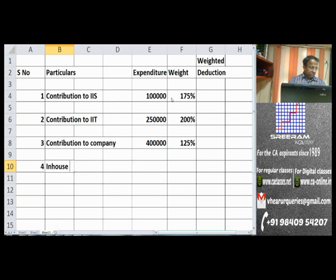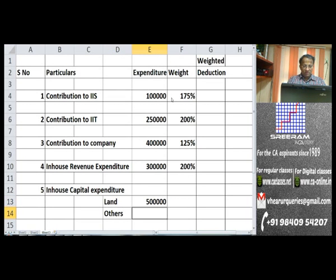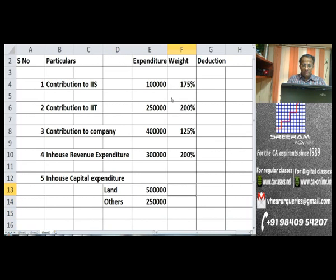Fourth, in-house revenue expenditure. How much is that? 3 lakhs. What is the percentage? Then in-house capital expenditure, under that land. How much? 5 lakhs. Then others. How much? 1,50,000 minus 5 lakhs. Here it is 0%. Here it is 200%. Now expenditure multiplied by weight.